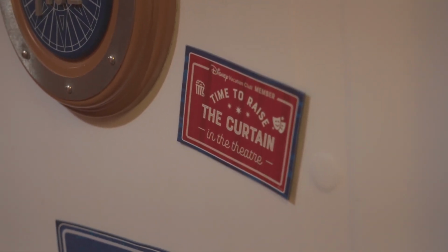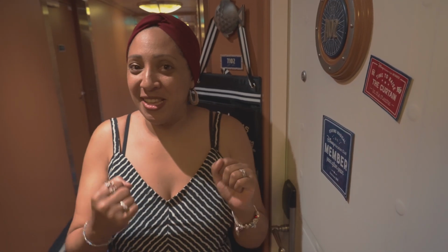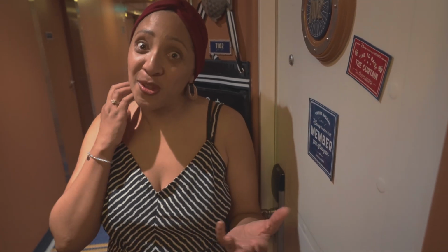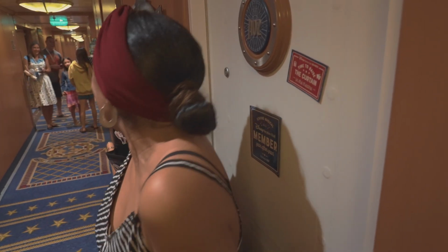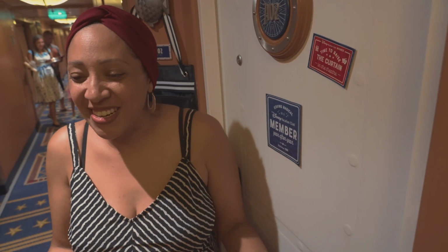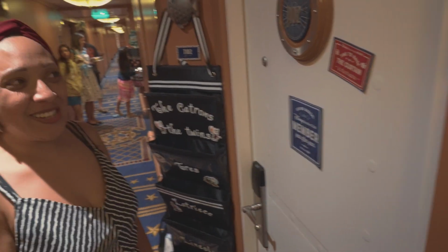So before we go to bed, because we are pooped, we want to kind of fancy up and dress up our door so we can truly be in the spirit of the Disney cruise. And Halloween on the high seas. And also Techie's birthday. Look at the joy. I love it. So we're going to finish decorating, and then we're going to call it a night because we have a full day at sea tomorrow. We'll check back in once it's all decorated.